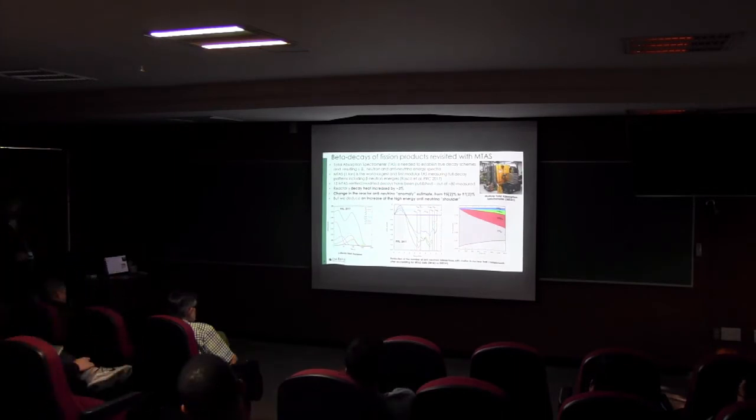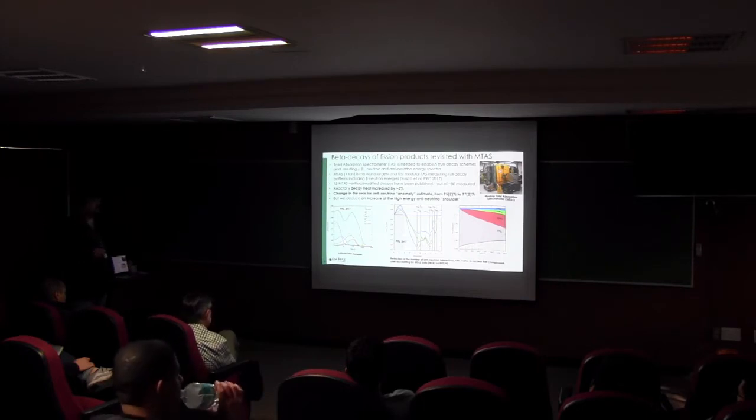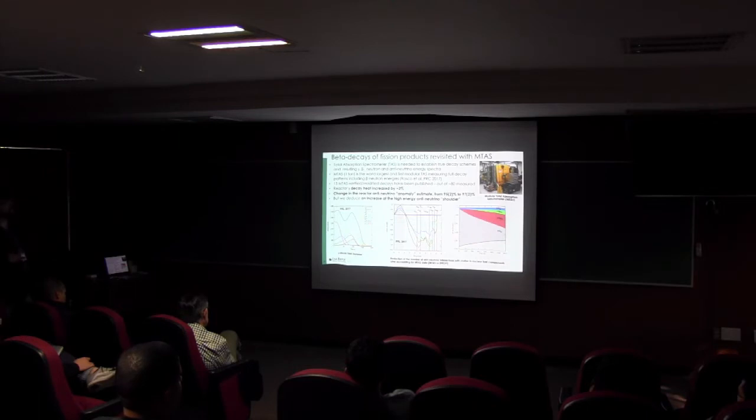MTAS, this is our detector. This is the world's largest and first modular total absorption spectrometer, measuring full decay patterns, including beta-delayed neutron energies. About 80 cases have been measured. About 15 have been verified or modified, and this is also important for reactor operation. There's something I will have time to deal with, which is the decay heat. For reactor physics, it's important to know exactly what the real decay heat is in order to operate in the safe regime and get as much out of the reactor as you can.